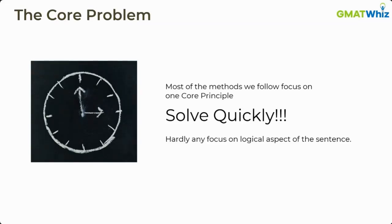There was just one core principle behind all the methods that I used to follow, and the principle was to solve questions quickly. Okay, my focus was to solve questions quickly. Bindu, I'm going to tell you why extending is right here. Don't worry, I'm going to solve the question as a new Piyush as well, so you'll get to know why it is right.